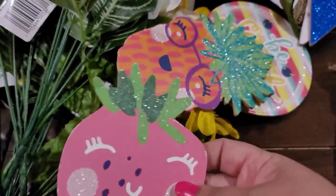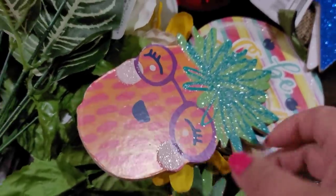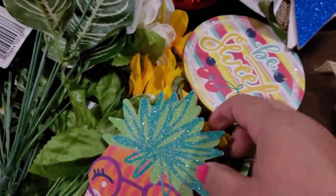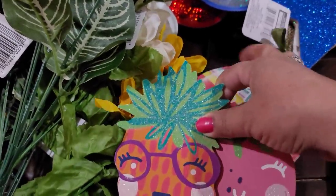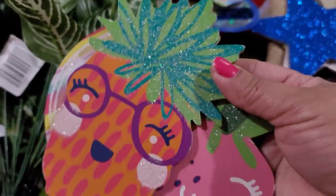Oh, this is a strawberry. So what is that? Are they both strawberries? Oh, is that? That's a pineapple. I think that's a pineapple. Okay, whatever. Anyway, so I got this. I'll probably take this apart and do something with it, some kind of project.